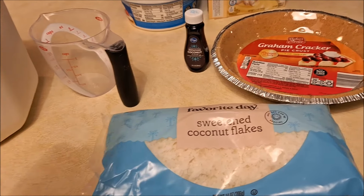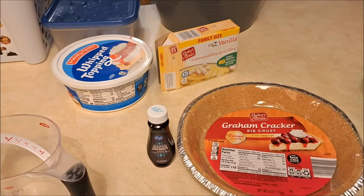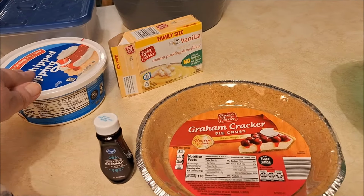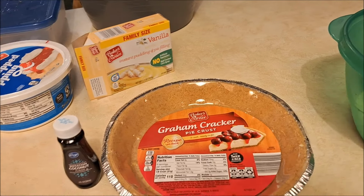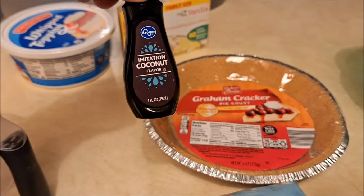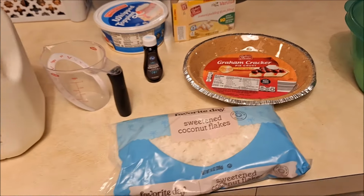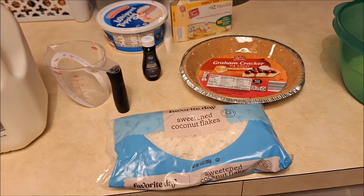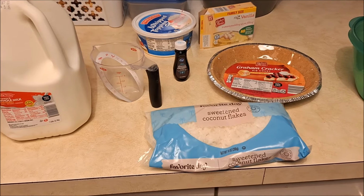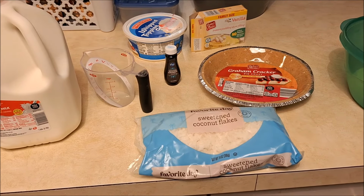And I'll show you guys what it looks like. You're going to take half of this whipped topping and mix it in there also. And then you'll cover the pie with the other half of this whipped topping and put coconut on top. The thing I'm adding to it is I'm going to put a little bit of coconut extract in here. And then I'm going to put it in a graham cracker crust, and I'll show you guys what it looks like. But I'm sure it's going to be delicious. I'm kind of in the mood for it, so I'm making it.